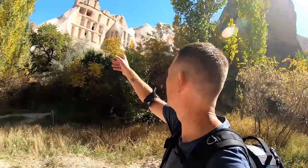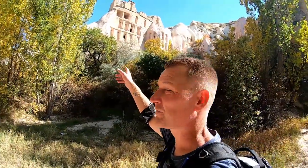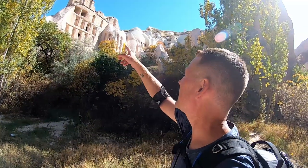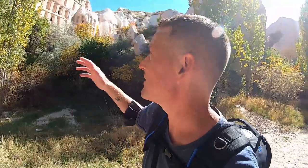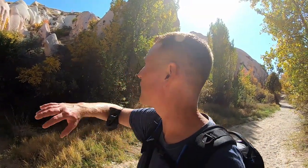And so yeah, you can see more here. That's just beautiful. All those cutouts in there, and you can even see there are still pigeons living in there now. So basically they carved them out, let the pigeons live in there, and the pigeons would live in this whole area and poop all over the place. And they would either grow their crops in this area or collect the poop and use it as fertilizer on their farm. So that's why it's Pigeon Valley.